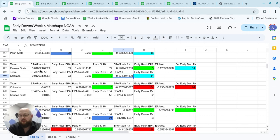Kansas State is more of a physical, smash mouth, play action, 12 personnel type team, whereas Colorado runs primarily 10 personnel on offense, and they're gonna air it out.